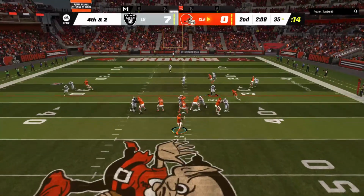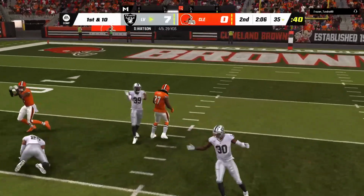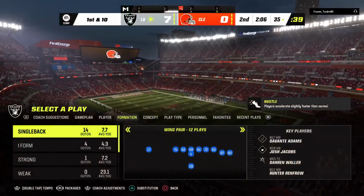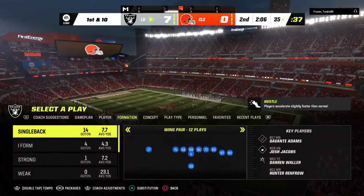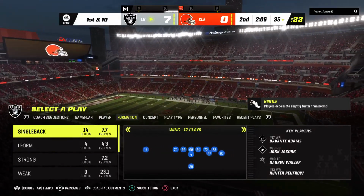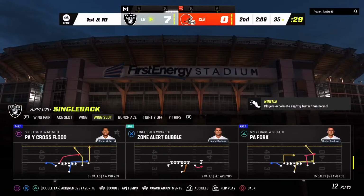On 4th down, Watson. And it's incomplete. They cannot convert, and they turn it over. The Browns unable to move the chains on 4th down. And the Raider D, they get the football back. Well, I guess they wanted to get that touchdown right back on their first drive, but failed to do so.